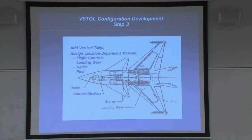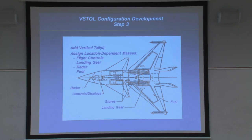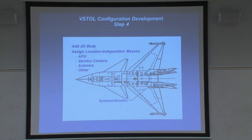Then you add vertical tails and assign location-dependent masses. So the fuel needs to be in the wing. The radar wants to be in front. The controls and displays have to be in the cockpit. Stores want to be on the CG. Landing gear needs to be oriented, if you have a tricycle gear, around that CG. And then any unbalance you try to take care of by using the items that don't depend on being in a particular location. So avionics, service centers, APUs, etc., you locate somewhere else.